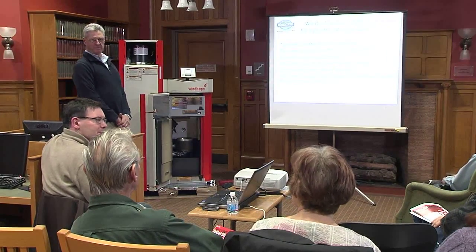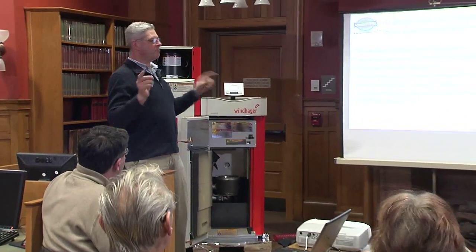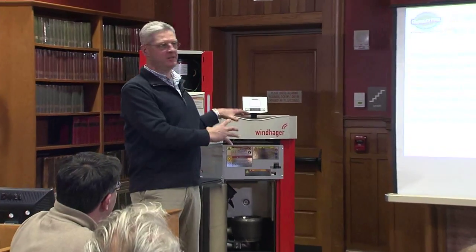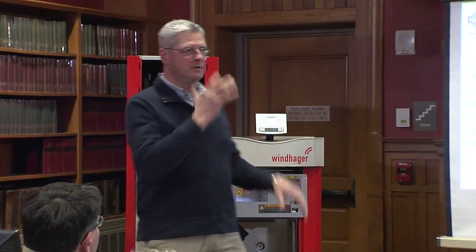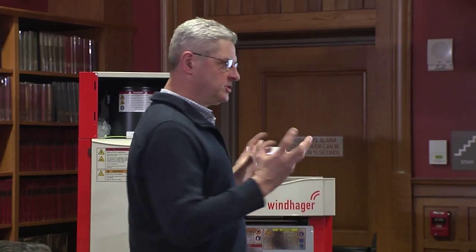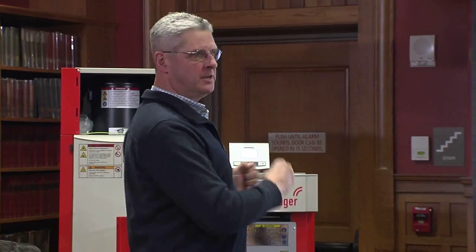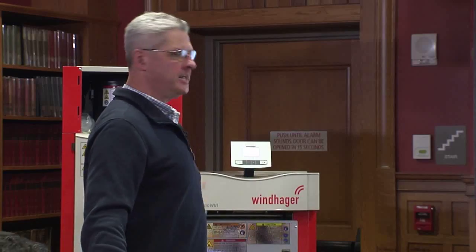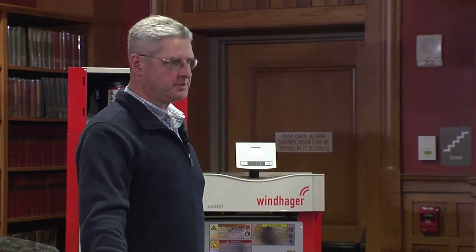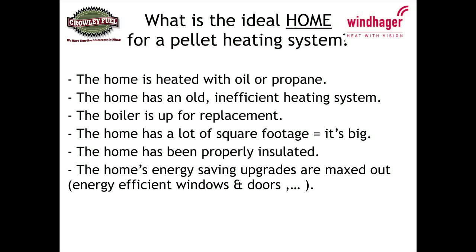But it's a vacuum cleaner, the same noise. Yeah. So we've gone back to wood, the old way of heating, but with a lot more efficiency and a lot more safety. That's what I want you to keep in mind in this presentation: this is wood, it's economical, but it's also very efficient. The emissions are very low. The technology that has gone into this unit is very impressive. So anyway, the ideal home.